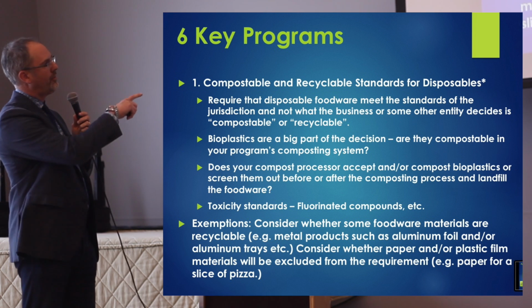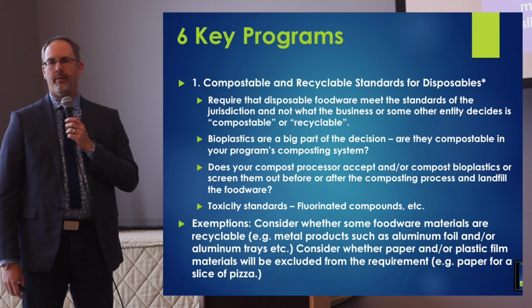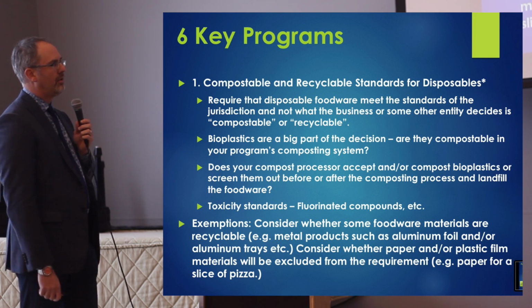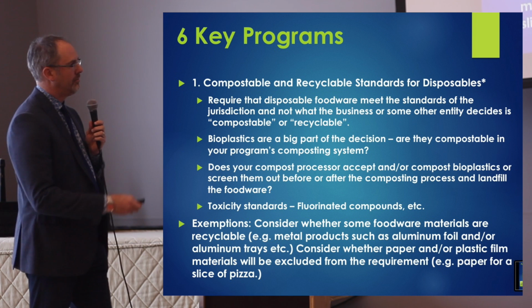Oh, and for each of these, I've also got some exemptions to consider. And that gets into those special situations where you want to have some flexibility. In this case, maybe there's some recyclable materials like a metal that you might want to allow. Maybe those are more recyclable than some other materials.